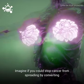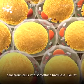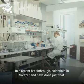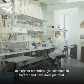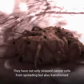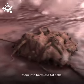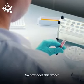Imagine if you could stop cancer from spreading by converting cancerous cells into something harmless like fat. In a recent breakthrough, scientists in Switzerland have done just that. They have not only stopped cancer cells from spreading, but also transformed them into harmless fat cells. So how does this work?